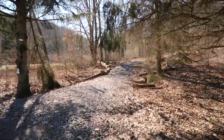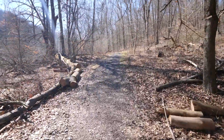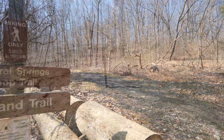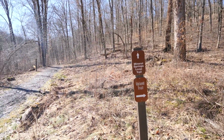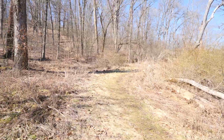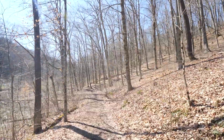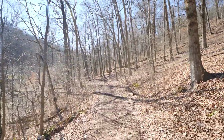Alrighty everyone, so now we are approaching the Mineral Springs Loop Trail. This is actually the start of the trailhead, so this is going to take us to various rock formations as well as a waterfall. Alright guys, just by walking up a little bit, at this first sign you can see Mineral Springs Loop Trail straight ahead, as well as the Upland Trail, which is over to the right. And I'm feeling an easier trail today, so I'm going to avoid the Upland Trail and take the Mineral Springs Loop Trail. Just a little background info about Raccoon Creek State Park. It is actually the most visited park in PA, and it also contains over 7,600 acres to explore, as well as 44 miles of hiking trails.